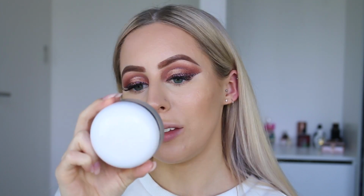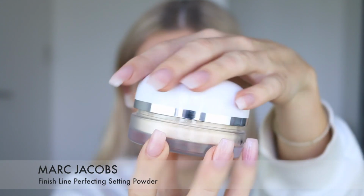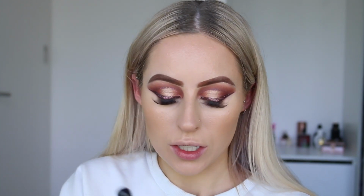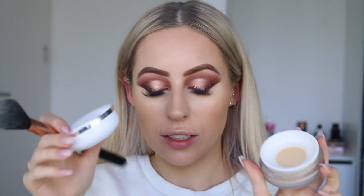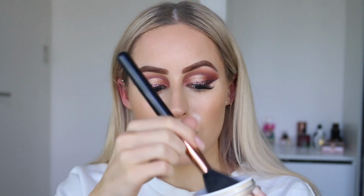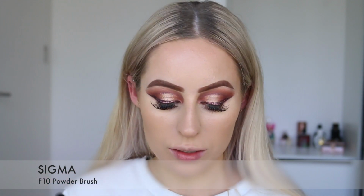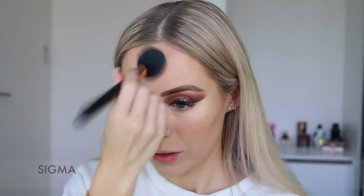This is the Marc Jacobs 34 Invisible Finish Line Perfecting Coconut Setting Powder. It has so many names. This powder always throws me off. I've used it a couple times now, maybe 3-4 times. It always throws me off because you can't pour it into the lid because the lid looks like this. And I always pour my powders into the lid. This has a little net on it. Stop spinning. Yeah. And you just dip your brush in there and it goes onto your brush. I feel like this powder adds the tiniest little bit of colour to my skin.